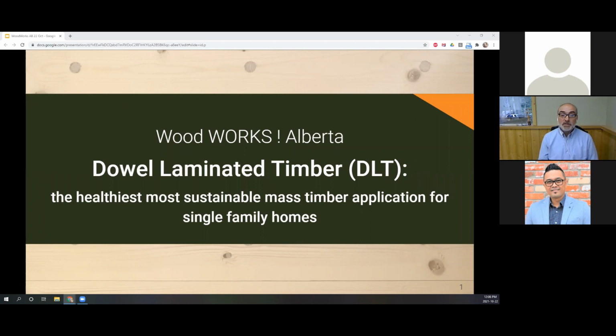As Rory noticed, I was part of a team in the 1990s in Switzerland that developed a Dowel Laminated Timber product. So the product is not new. There is lots of research and learnings from Europe that we can use here in Canada. And I'm really excited to see that Dowel Laminated Timber is now being recognized here and people are starting to use it. I look forward to sharing my knowledge with you today.